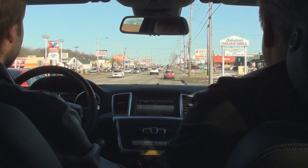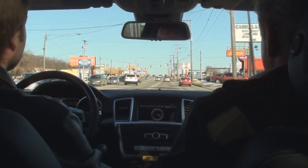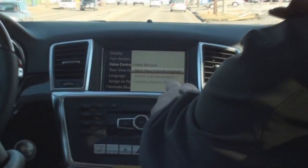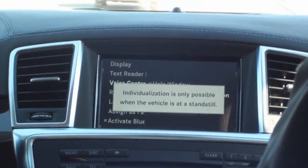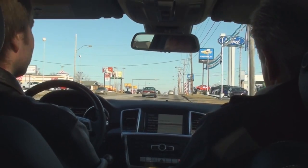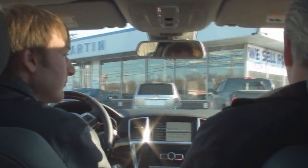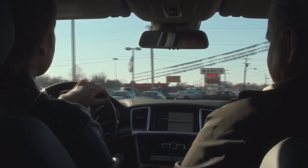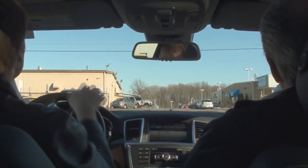The other really neat thing is you can go through your system setup here. It has a voice control feature called Start New Individualization. By pressing this button, it prompts you to read back sentences, phrases, and numbers, so the software adapts to your voice. So if you ever thought it doesn't understand me, it does. It's amazing how perfect that is.